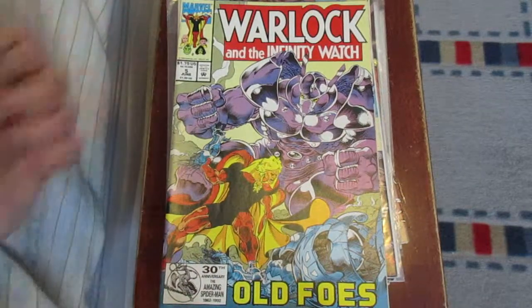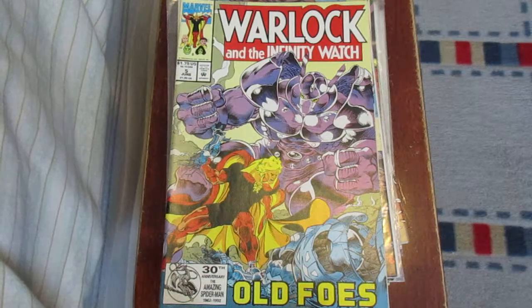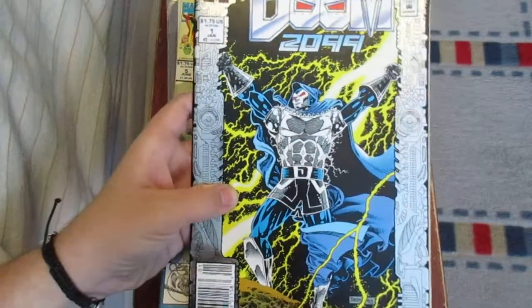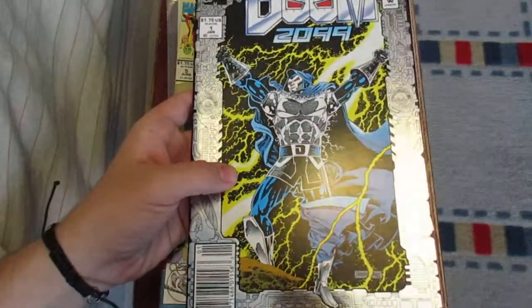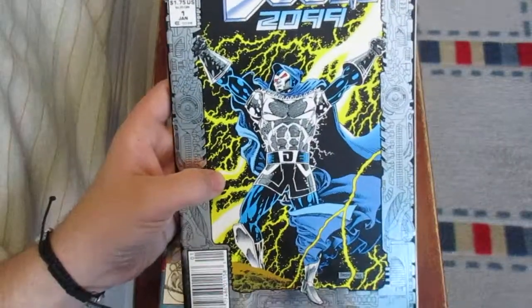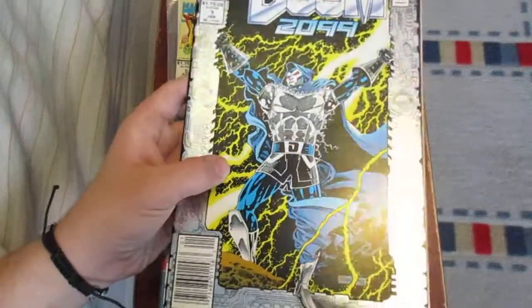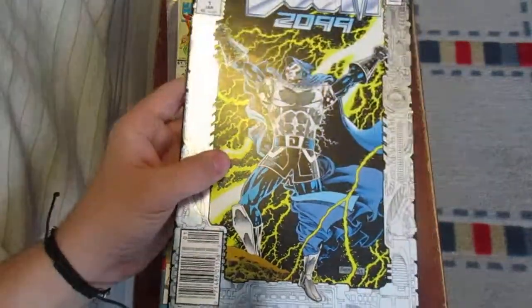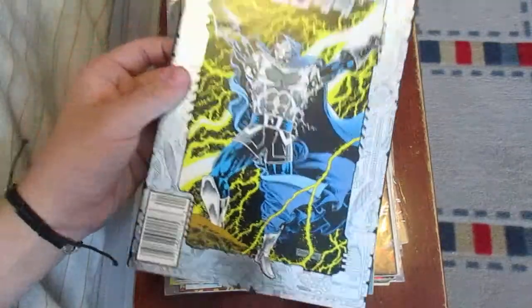Warlock in the Infinity Watch, number 5. Doom 2099, number 1. Yeah, in this issue, Doctor Doom is brought to the year 2099. Has a nice little special effect cover. Very shiny. Very shiny. Hope it stays that way.